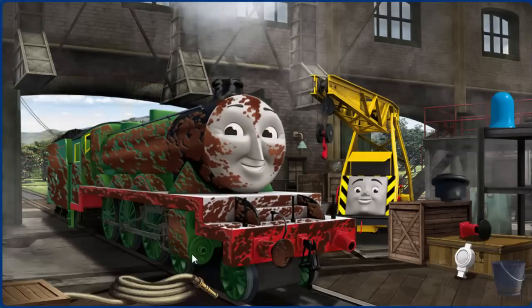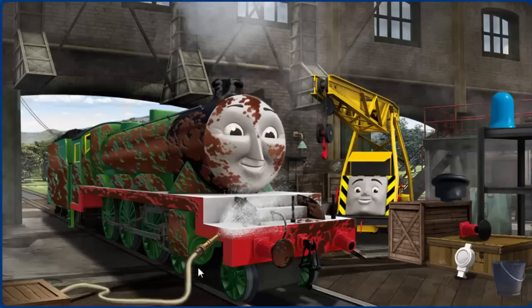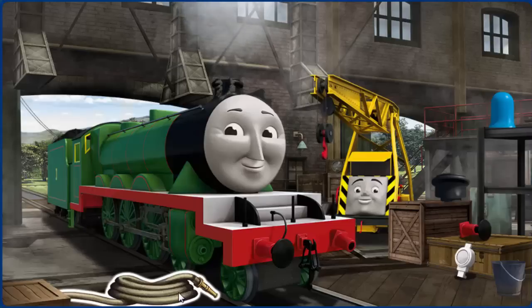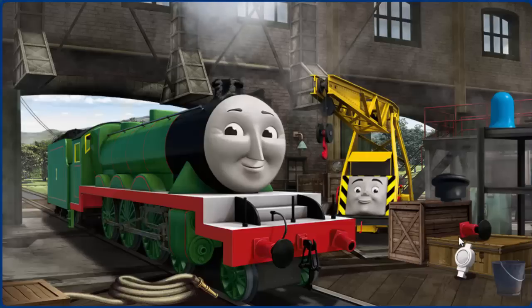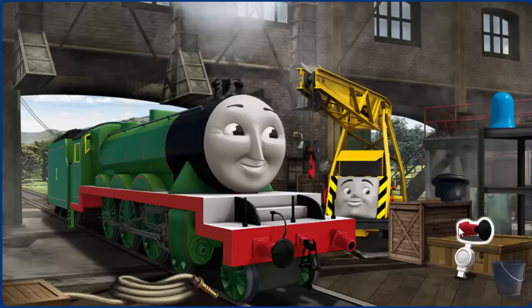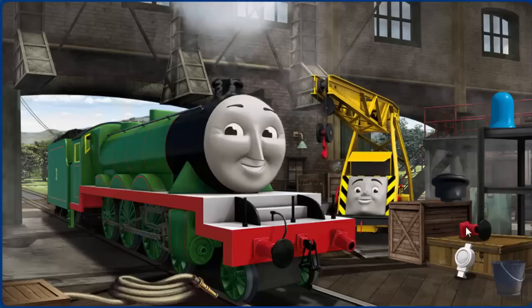Henry is covered with chocolate and his buffer is broken and his funnel is broken. Great job, but there's still more to do. Henry's buffer is broken and his funnel is broken. Kevin thinks you should put the new buffer on Henry.